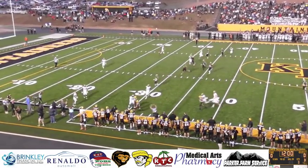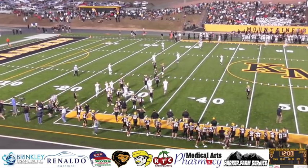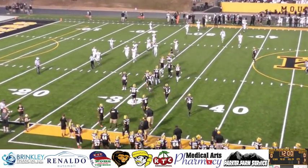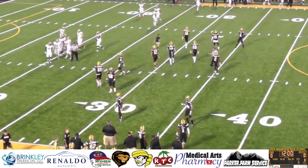The kickoff is a short one. It's fair caught by the Golden Lions back at the 22-yard line of Shelby. They'll start their first drive there. That's a good kickoff, good high kickoff, forcing Shelby to go ahead with the fair catch. So they're going to start on their own 22-yard line. And it's Isaiah Best and company for the Golden Lions.